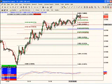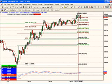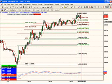So we're putting in a higher swing high now, and if we put in a higher swing low than we did the last time, we can buy dips. And as long as it maintains that chart of higher swing highs and higher swing lows, we can buy dips and take profits on rallies.